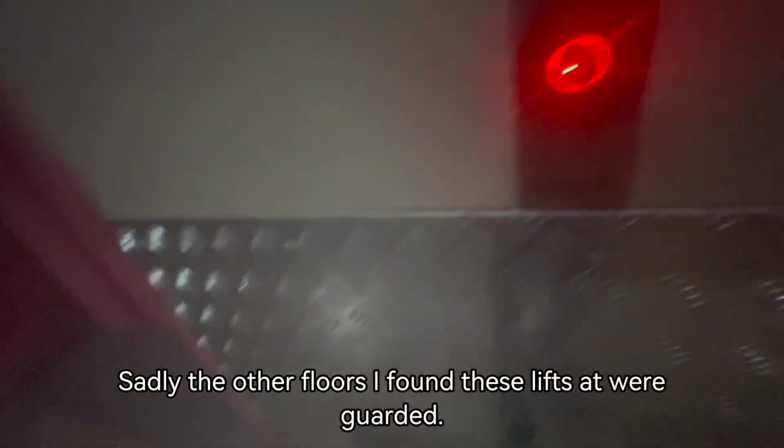Anyways, this means you can't call the other lift either. Oh wait, no. That means the door over here just doesn't want to open. That means the other floors do work. Okay, can I stop calling this lift?